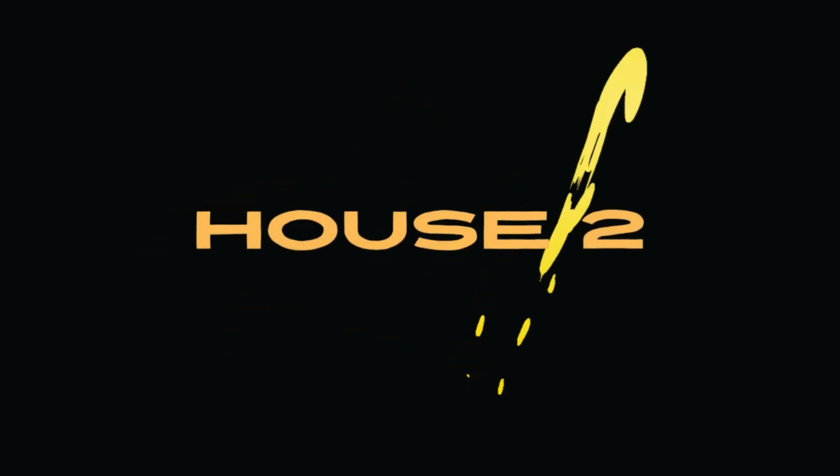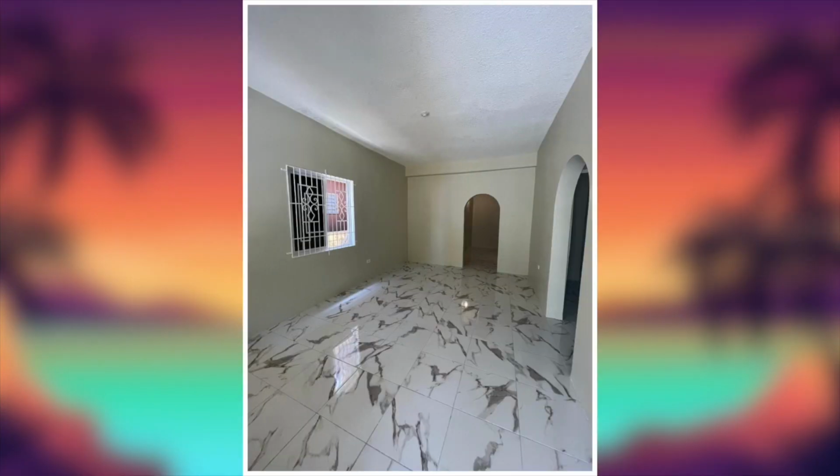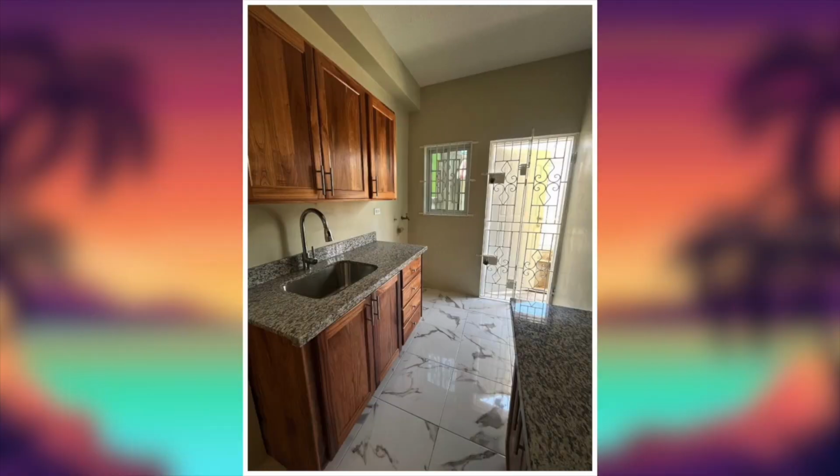We move right along to house number 2. This is a 3-bedroom, 2-bathroom house found in West Kensington, St. Catherine. The size of this house is approximately 1,000 square feet and it's been listed for 22 million Jamaican dollars. Let's go on the inside. First, we have the living and dining area. Next is the kitchen.